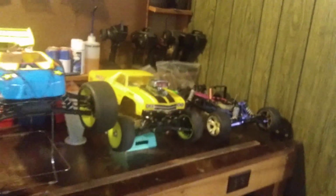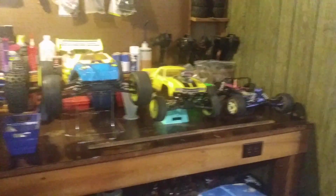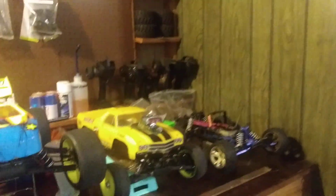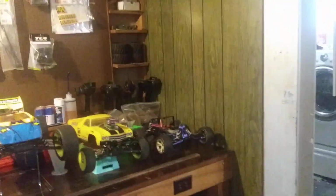I was happy when he sold me that buggy, because I wanted a buggy, because the boss of jail had the buggy and the Truggy. So I was like, okay, I got me a buggy. It's a 3.0, but I'm bashing. I don't race. So that platform don't really matter to me.